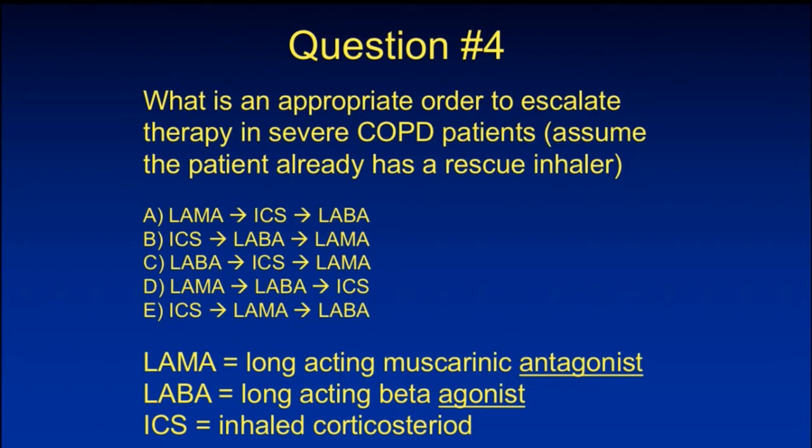And for anyone just walking into the room right now, no, this is not a Klingon convention. A LAMA is a long-acting muscarinic antagonist, a LABA is a long-acting beta agonist, and an ICS, I just made that up. No, it's an inhaled corticosteroid. So what is the order that we progress in? This has really become important in the last few years. Research is coming out showing that there is a particular order that you want to go through, and that has implications in terms of what inhalers you put patients on. So let's see here if you've made your choice.